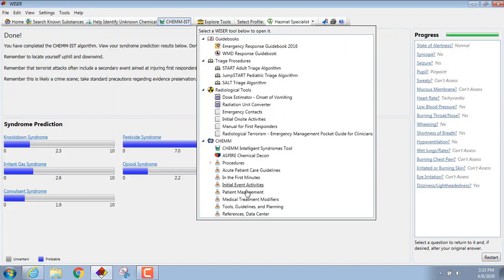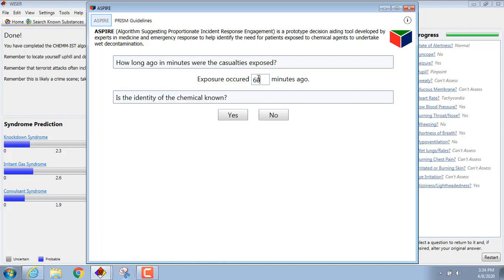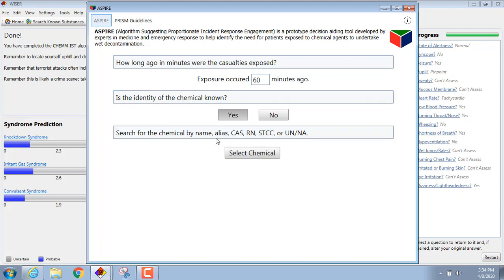If I go back to the tools, though, I do want to show you the Aspire Chemical Decon. So the PRISM guidelines for Decon, again, it's going to ask you for some information. How long ago in minutes were the casualty exposed? We'll say they were exposed 60 minutes ago. Is the identity of the chemical known or not? If you click yes, it's going to ask you to put in a name, a UN or NA, or a stick code or something. I'm going to say no.